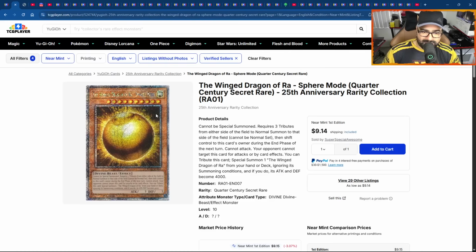This is a quarter century secret rare from Rarity Collection 1, $9, single digits, man. Not bad at all. So if you're looking for a card to buy, to get exposure to, you definitely want to do so with a card like this, because this could easily be money down the line.